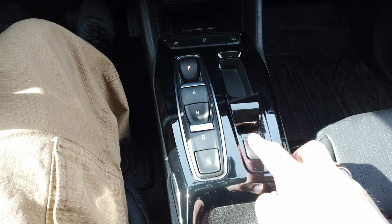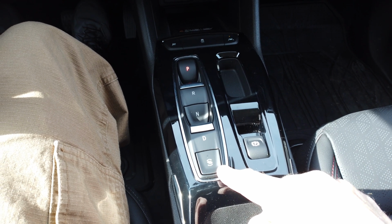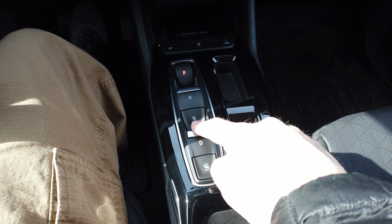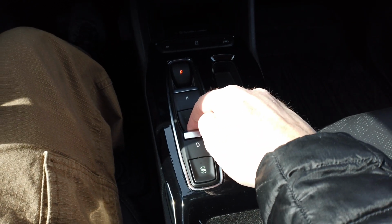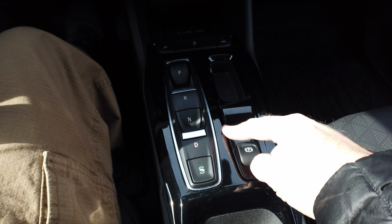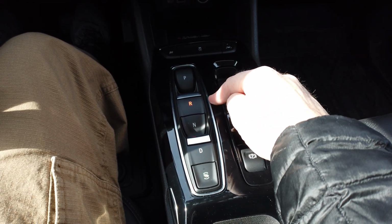So you've got a parking brake here. This button is the one pedal driving button that uses a lot of the regen brake. Drive, neutral, reverse, and park. So you just lift up on these, and that puts it into gear. Park is a push, reverse is a pull up.